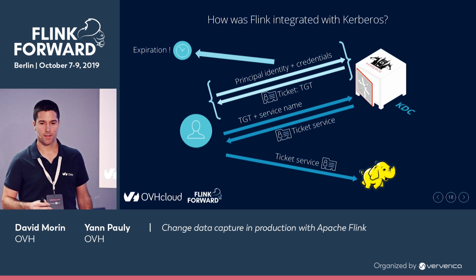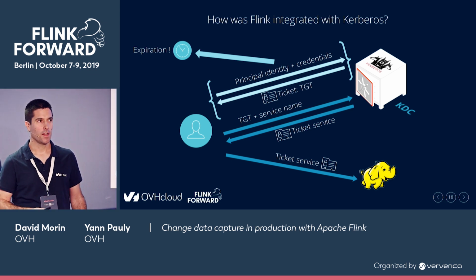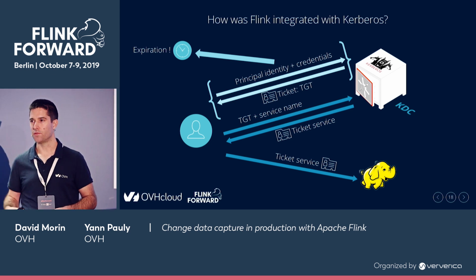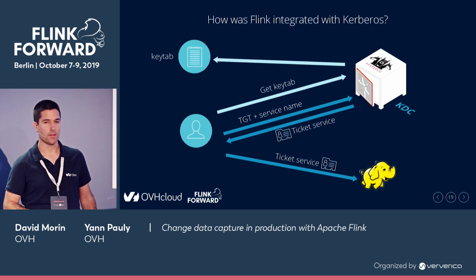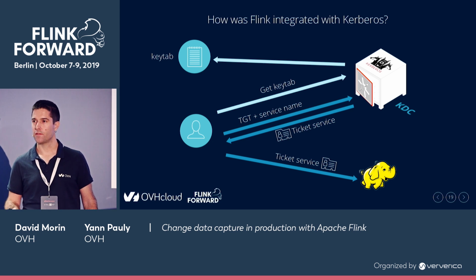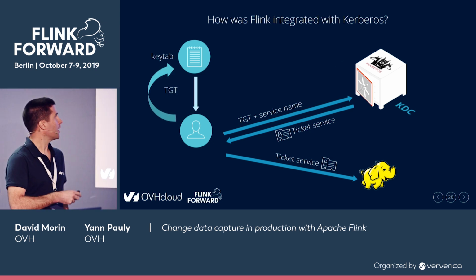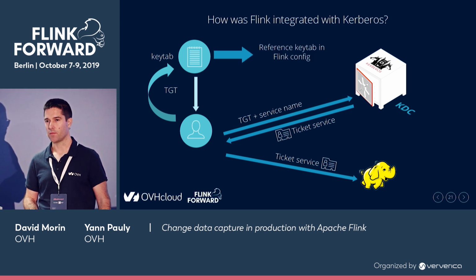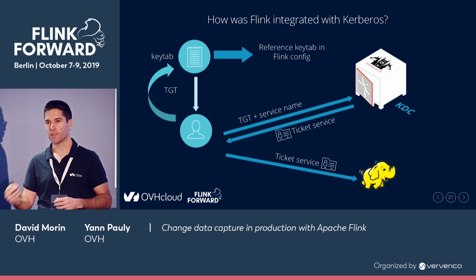The problem with that is this TGT ticket expires by default after 24 hours. So for our Flink job, it's a problem because it's our streaming mode, we have no end date, so we have to find a way to renew this ticket automatically. The solution is provided by Kerberos. We can generate a keytab thanks to the KDC. A keytab is a file from which we can generate this ticket. And that's the way we use Flink with Kerberos. In fact, we just have to reference this keytab in the Flink configuration, and then Flink automatically renews these tickets.